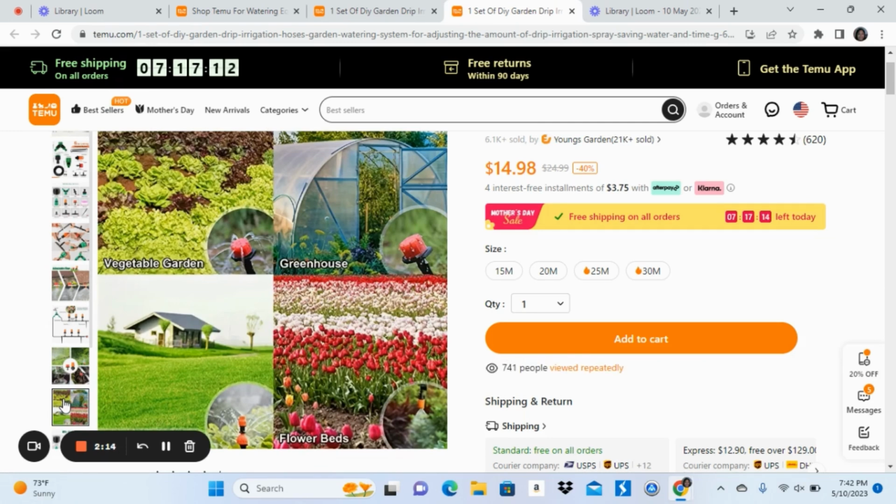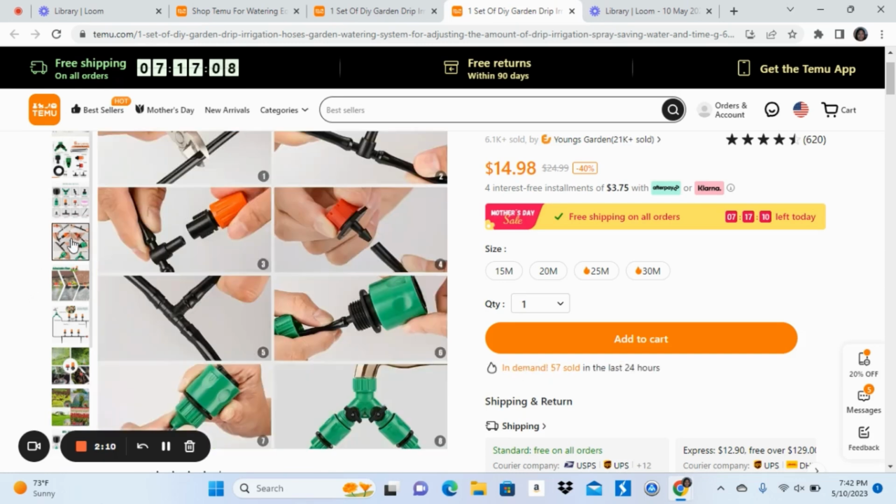Again, it's an easy system to put together. You just have to make sure that you're following the directions. Measure out how much tubing you need, snip the tube, put the connector in, and then connect either your nozzle or your dripper. Connect your Y piece to your faucet, and then just turn these little valves right here. You would turn those valves on to let the water run, or you can turn the valves off to shut the water off. So jump in with us as we share with you this video.